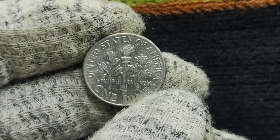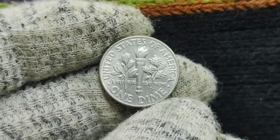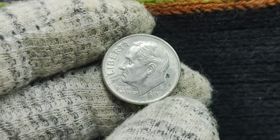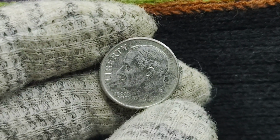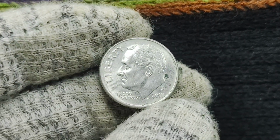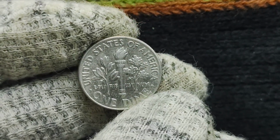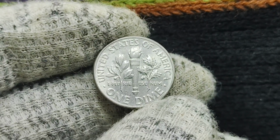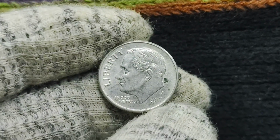This error happens when the die used to strike the coins is misaligned or damaged, creating additional marks or impressions on the coin's surface. For coin collectors, errors like these are incredibly valuable, as they are rare and one of a kind. In the case of the 2017 mint dime, some of the errors have made these coins worth up to $1.30 million. But here's the thing. The majority of 2017 dimes are not worth anywhere near this amount. These errors are incredibly rare, and finding one in your pocket change is almost like winning the lottery. So how do you know if you have one of these valuable coins?